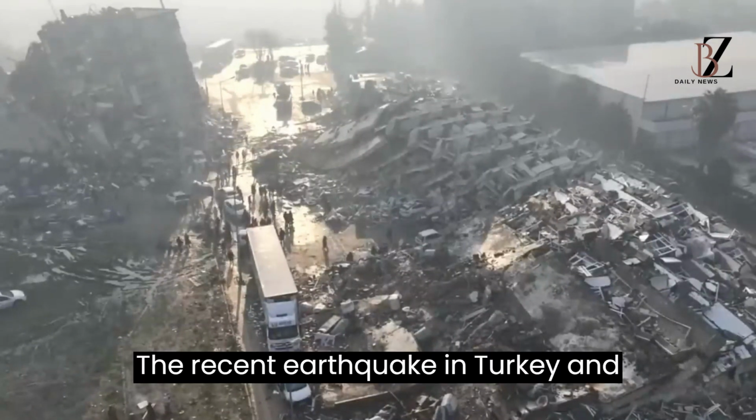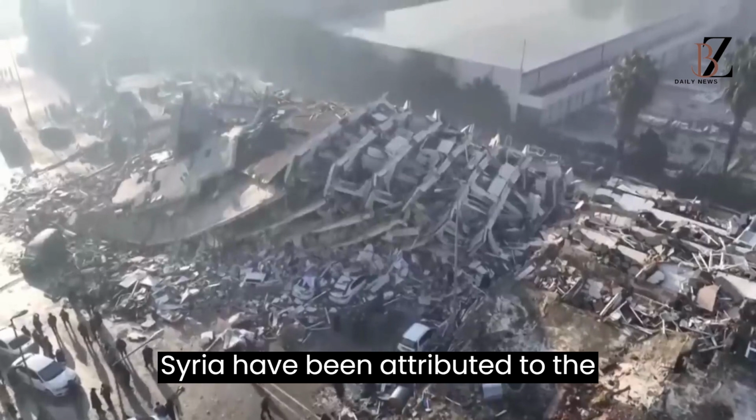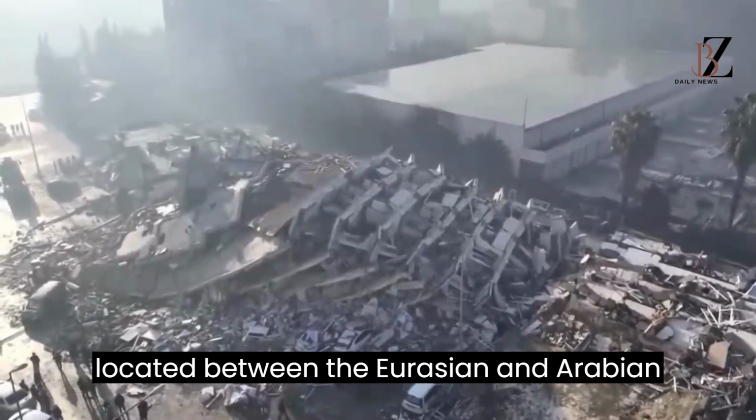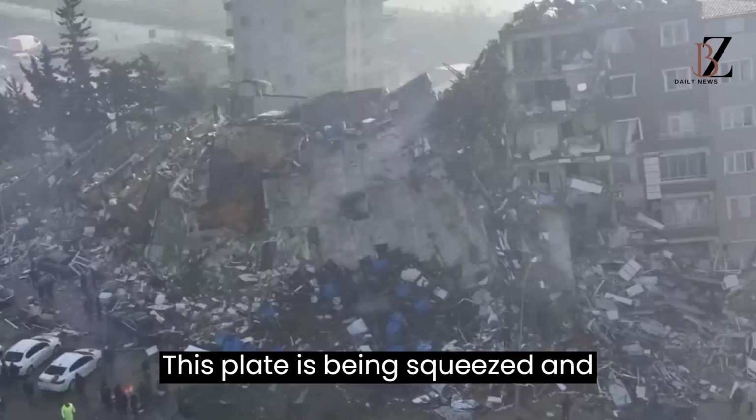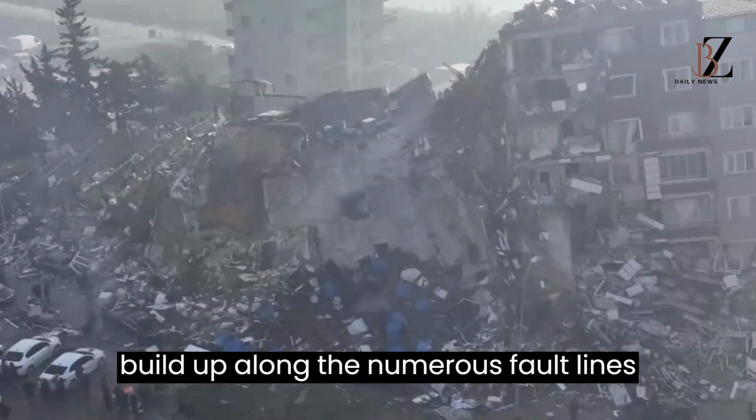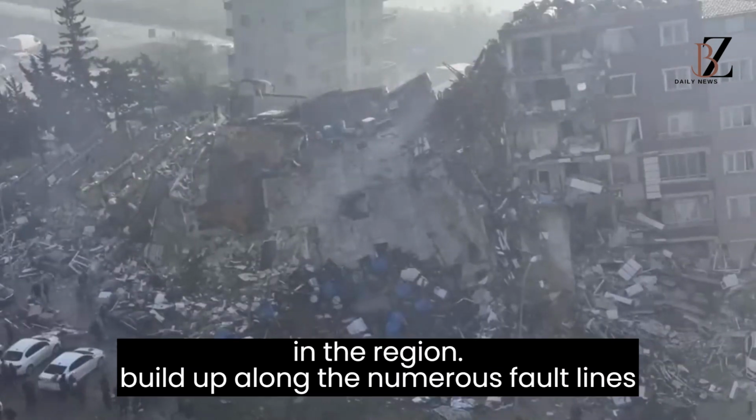The recent earthquake in Turkey and Syria has been attributed to the movement of the Anatolian plate, which is located between the Eurasian and Arabian plates. This plate is being squeezed and rotated by the movement of two larger plates, causing stress and pressure to build up along the numerous fault lines in the region.